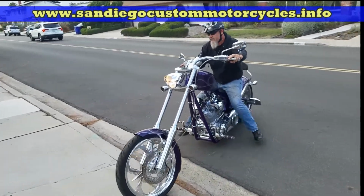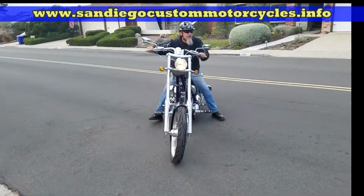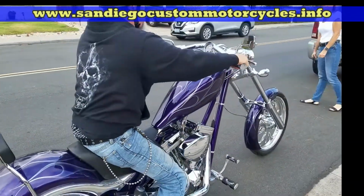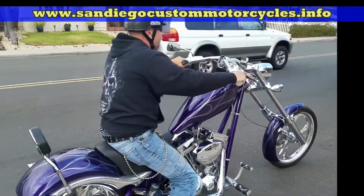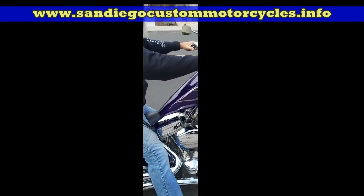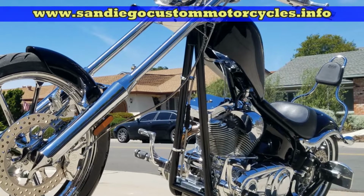Here is the new owner on his first ride. After he got home, he texted me and he said he had a great ride on the highway and now is riding it with his wife.